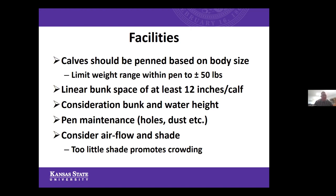But if you think about the height of a bunk or the bunk pad, and if we have any type of holes, oftentimes we get areas where we need to do a little bit of pen maintenance, especially around the water tank, that can make it a challenge for some of these smaller calves to get up and access the water.